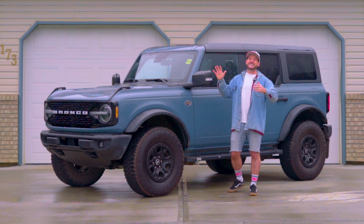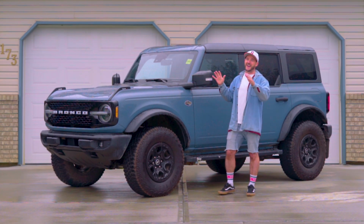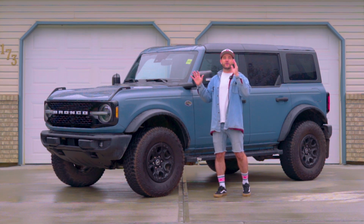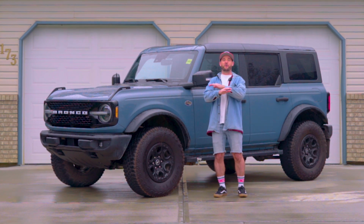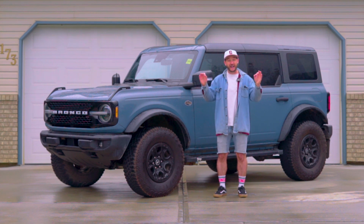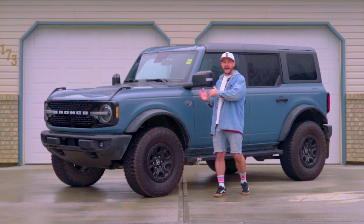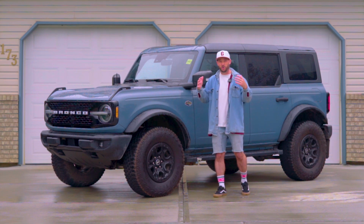Okay, so now let's talk Bronco, a vehicle that I believe is and will be one of the most important vehicles that Ford has ever made, because it is bringing a whole new audience back to Ford. Ford is finally cool again.